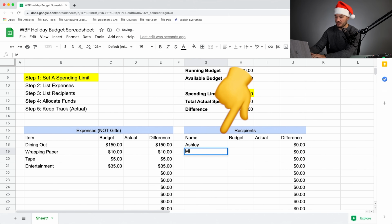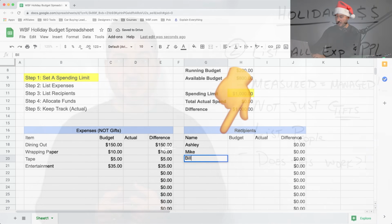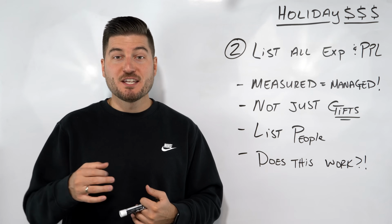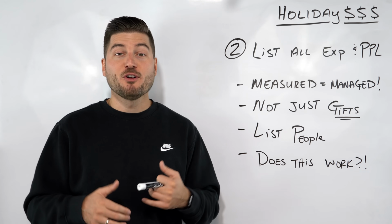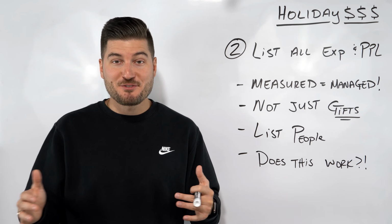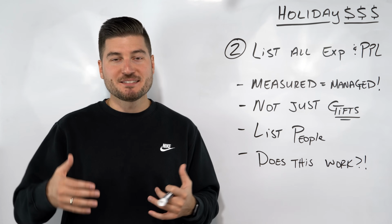The next step is listing out all of the recipients that you wish to put on your gift list. So list all the people. These are the people that you actually want to give gifts to. I want you to think about this long and hard because it is so easy to fall into the trap of just starting to buy random gifts for random people that you never really expected to buy gifts for in the first place.